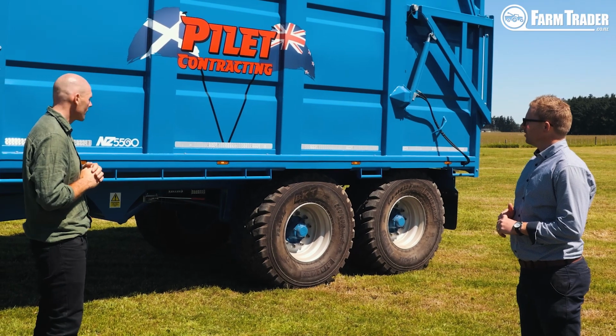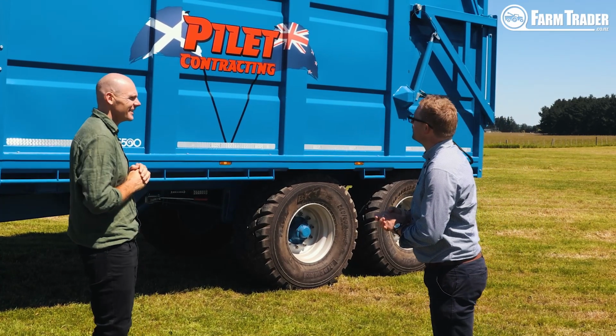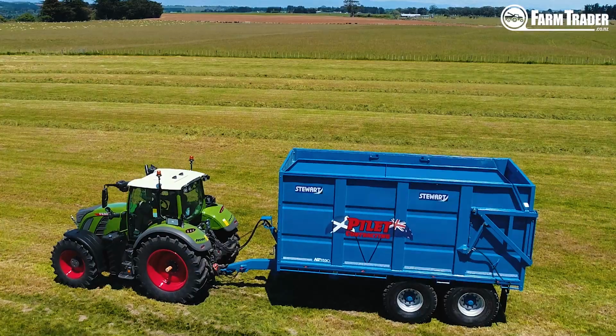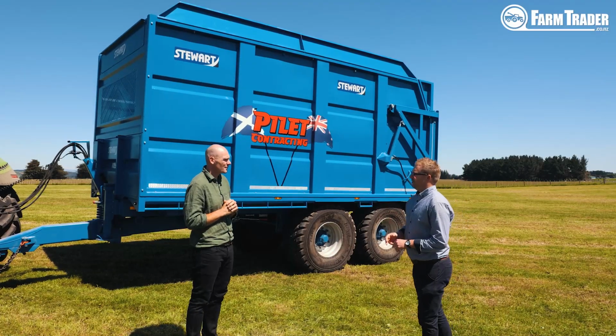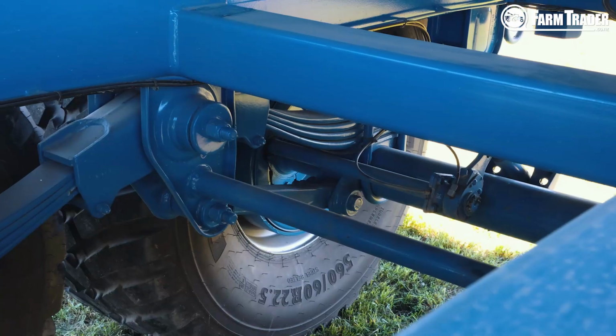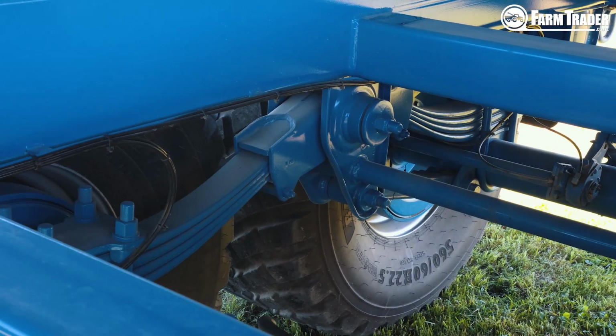We've worked closely... Got the nice little kudu in there. Yeah, that was actually the Stewart that did that for us as well. So we worked with James Stewart in the Stewart factory to design a trailer that worked for us in New Zealand, suited the New Zealand farmer, 365 days a year. They want one trailer that can do everything. Yep. And I think we've achieved it here.